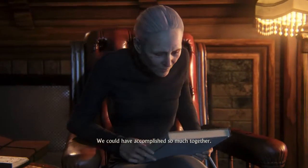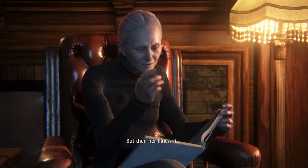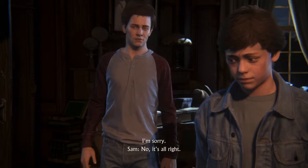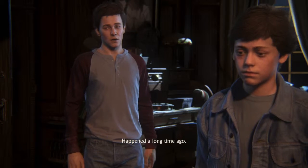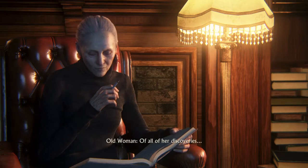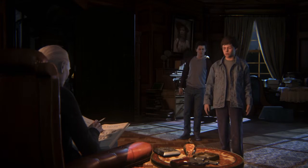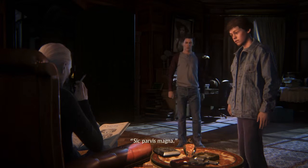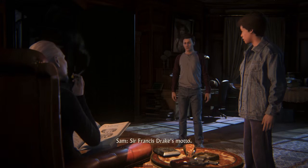We could have accomplished so much together. But then her illness... I'm sorry. No, it's all right. Happened a long time ago. Of all her discoveries, this would have been her crowning achievement. Sic Parvus Magna. Greatness from small beginnings. Sir Francis Drake's motto.